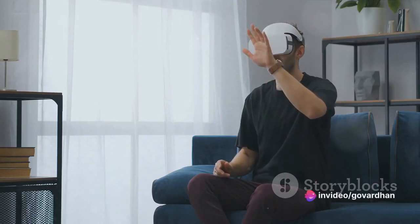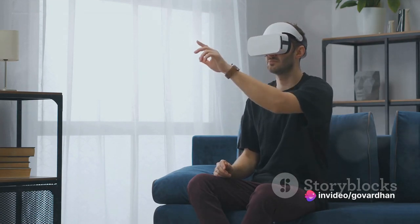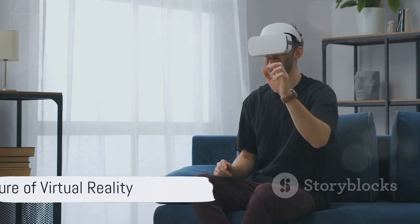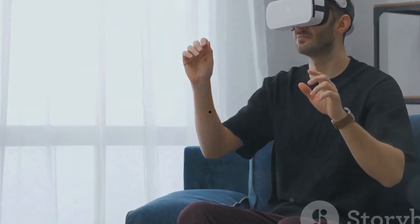It ranges from non-immersive and semi-immersive to fully immersive, augmented and mixed reality, each with unique components and applications. As technology continues to advance, who knows what the future holds for this exciting realm?